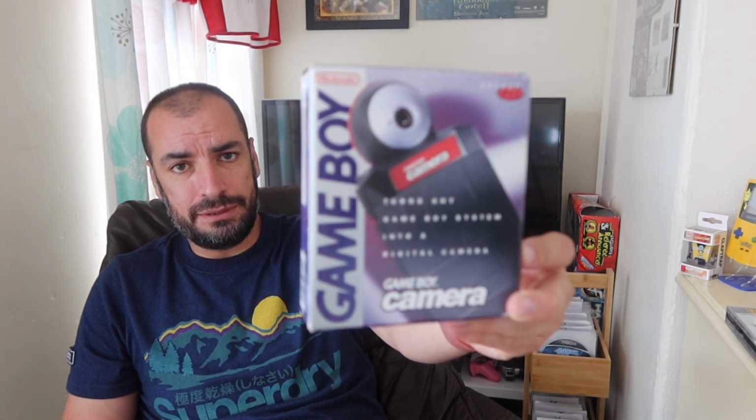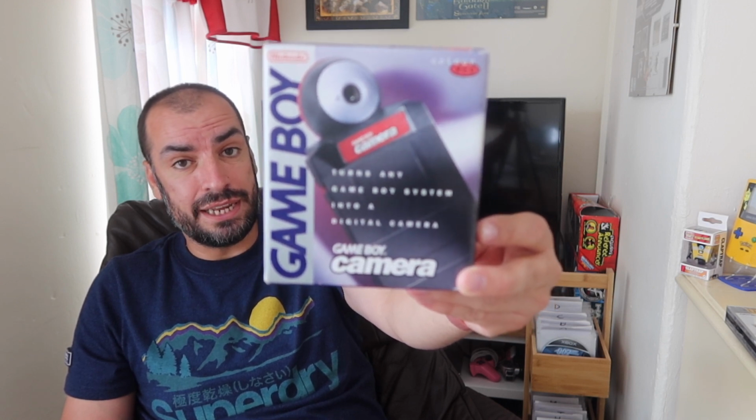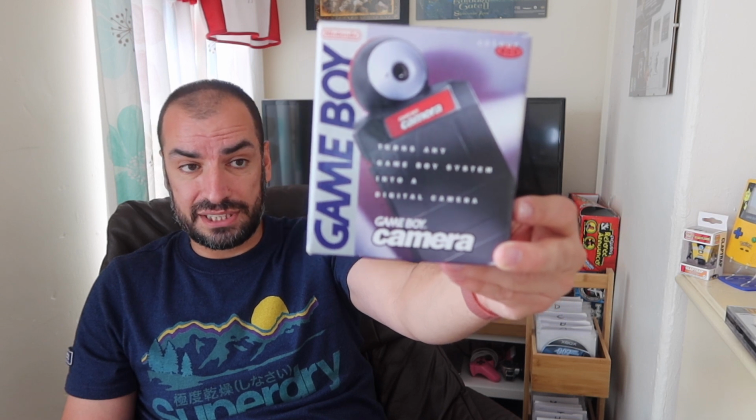I'm going to start, actually, I went to CEX in York, and there was a lot of stuff, but there was one thing that turned my head, and that was this. It is a Game Boy camera. Right, you're thinking, well, but this is boxed, and it's the reason I got it. Now, CEX don't give a different price for a boxed camera. It's just £25 whether it's boxed or not. And this box is beautiful.